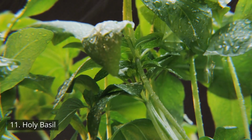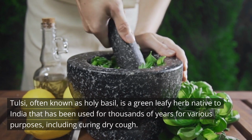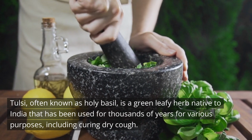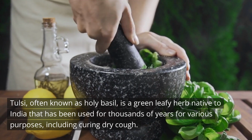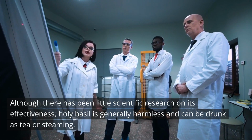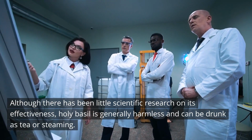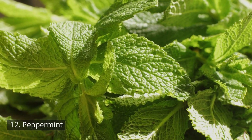11. Holy basil. Tulsi, often known as holy basil, is a green leafy herb native to India that has been used for thousands of years for various purposes, including curing dry cough. Although there has been little scientific research on its effectiveness, holy basil is generally harmless and can be drunk as tea or steaming.